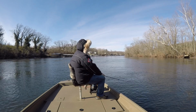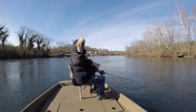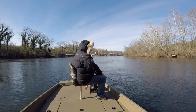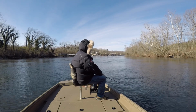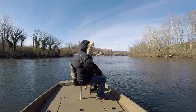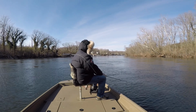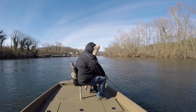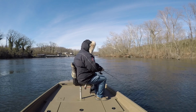When I work this side in particular, it's eddied all the way down until it gets around this corner down here, and it's still the slow side, but I really like to get my boat over here in the faster current and cast that jerk bait over that seam and let it kind of swing and drag back through the seam. Every few minutes if I don't get a bite, I'll reel that in and throw it over that direction again.